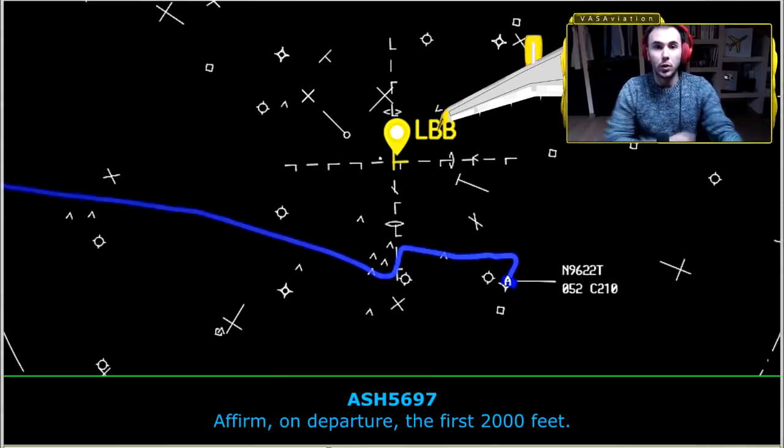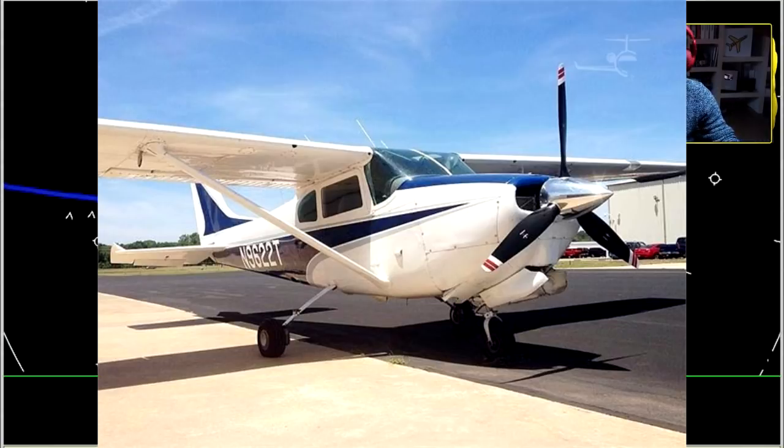So Niner 622 Tango, a single engine aircraft not equipped with de-ice or anti-ice devices, is having real troubles here. I will put a picture of the aircraft, November Niner 622 Tango, which is an old Cessna Centurion, and we can see that it is not equipped with any de-ice devices.